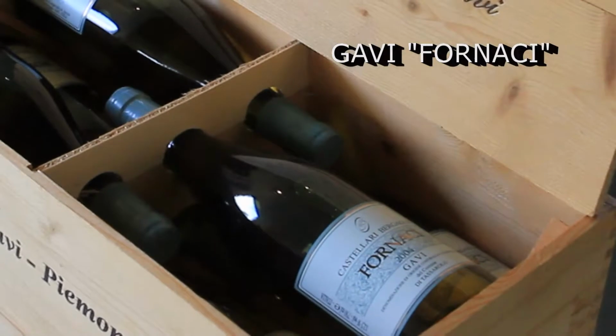Many years ago, we decided to produce two single vineyards and to have two single wines, two single labels, to show how the grape can, I don't know the name in English, l'influenza sul vino. Can affect the wine. Yeah. How the difference can affect the wine. Exactly. The soil can affect the wine very strongly. The Fornaci, for example, is a wine that we produce for argilla.